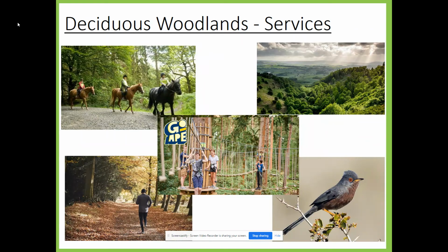Finally, services. Services are intangible, they're not physical resources that you can touch, but they're still vitally important. A lot of these center around the issue of recreation. Woodlands are very popular for lots of different recreation activities: cycling, horse riding, dog walking, and nature walks. A great example is your case study of the New Forest. Around 15 million people visit the New Forest every single year.